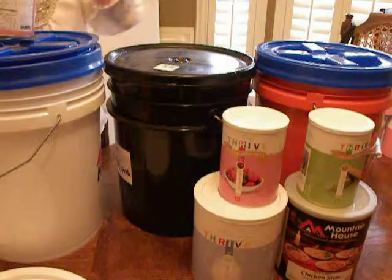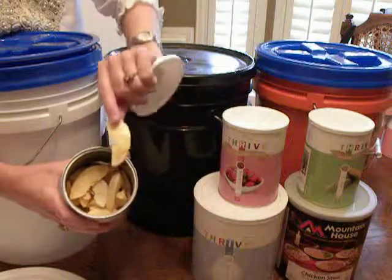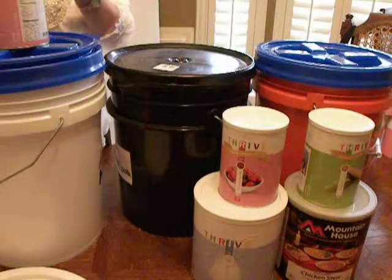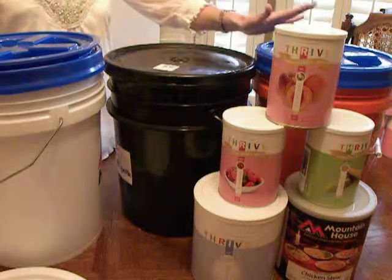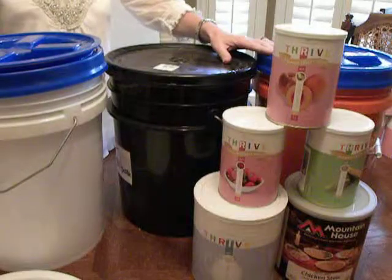fast. And these are the freeze-dried peaches, and as you can see, they look just like a regular peach, except they are dry. You can hear it. And they are delicious. That makes a delicious snack for family members. Real good. Okay, back to the buckets.